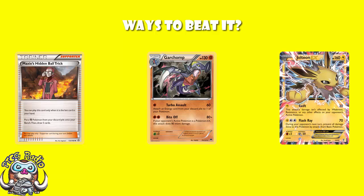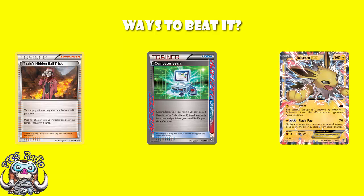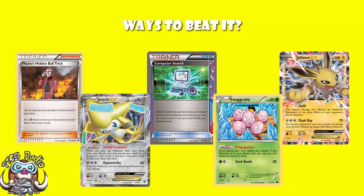Here's the thing though, these Archie's and Maxie's Pokemon are inconsistent in the standard format. In Expanded, we've got Computer Search, we've got Execute, and we've got Jirachi, all of whom make it easier to get it out. Computer Search means you can empty your hand and search for a Maxie's or an Archie's. Jirachi allows you to search your deck for a supporter card, so you can use something like an Ultra Ball to clear your hand, grab a Jirachi, and then go and search the Archie's or the Maxie's.